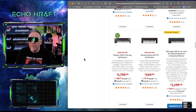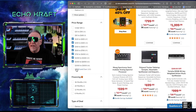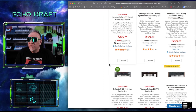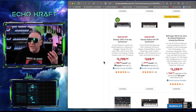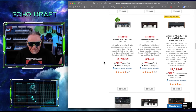There's a whole bunch of stuff here, and you should actually go to Sweetwater's website and put in all of the filters that I put in. Now if you notice, I skipped the 2000 to 3000 range because I'm just showing $1,500 to $2,000 synths here. I just want to give people a heads up of the quality that you can get. You can start writing some of that music that you've been wanting to write using less expensive synthesizers. Okay?